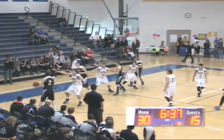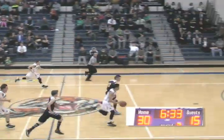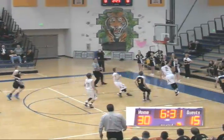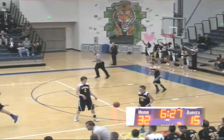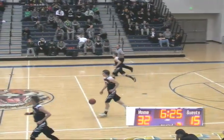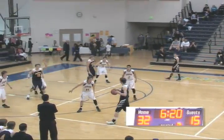Trying to inbound at Stoddard on the baseline, gets it into Jensen in the corner. Jensen throws it right to Famalo. Famalo tries to outrun Johnson, gets inside and finishes for two. Again, the defense, turnovers turning into points, and it's 32-15, largest lead of the game for the Spartans. Yeah, missed two really good shots already. It could have really been ugly already.